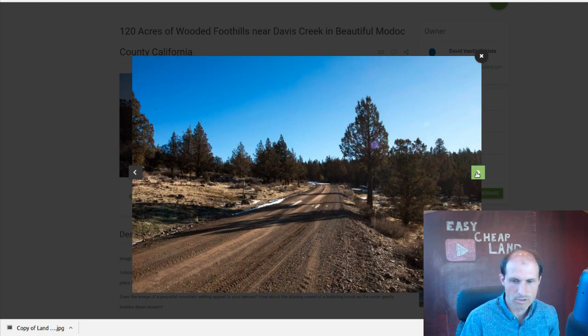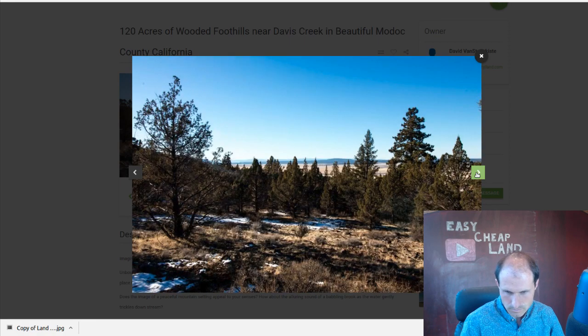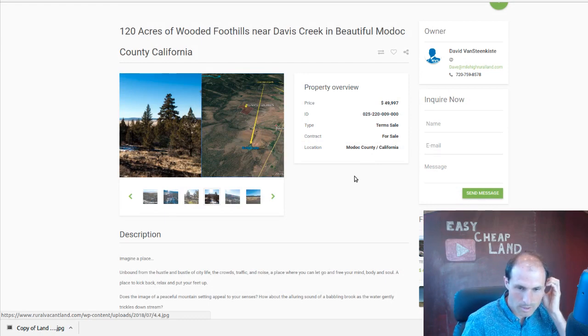Not sure what this is a picture of. I'm not sure if this is the road leading up to the property, if the property's on the side of the road there. But this looks like the kinds of roads you'd find in the area, kind of countryside. I'm pretty sure this is the property down below. Nice big trees in there. This is bigger dollars than lots of the properties that come up on the website. This is $49,000.